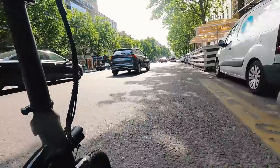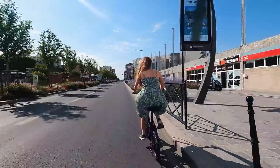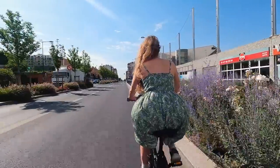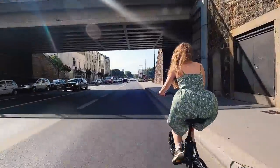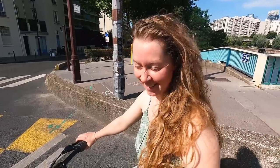Obviously doing a great job of getting up, aren't we? The way your dress plays up makes you look like you've got a massive ass. It's just fun. It's so fun, isn't it?